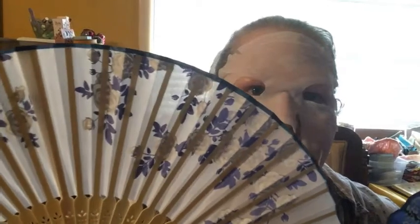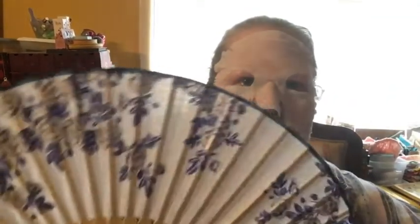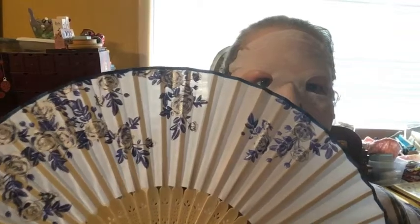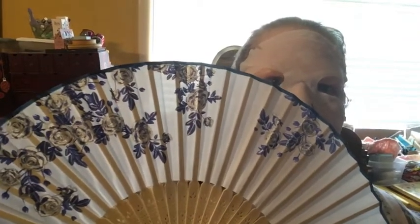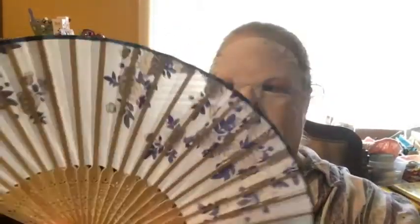They're so pretty. I don't know if you can see this or not because of the lighting, but it's got blue leaves and really pretty silver roses. Here, let me turn it around. This is the side that you need to be looking at. And it's not paper. It's like bamboo or some kind of basket weaving type of material. It's not plastic.